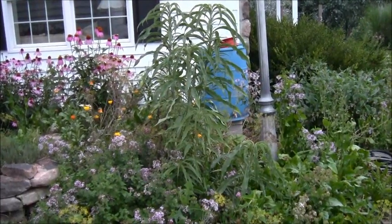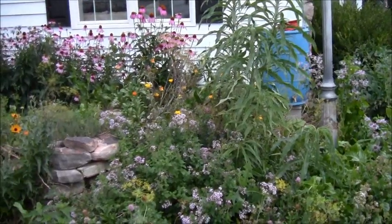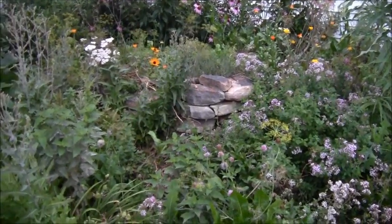This is the herb garden, relatively close to the house for easy picking. You can see that blue barrel I'm using for compost tea. And my herb spiral, hard to see all the herb spiral now because everything is nice and mature.